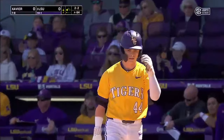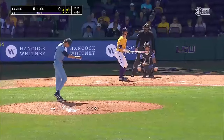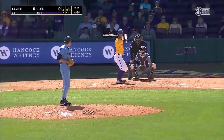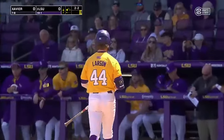Larson will take a little walk after missing with that swing. Two balls, two strikes, one out, a runner at third. No score, bottom of the fourth. Final game of the series between Xavier and LSU, the first time they've ever played before today. And Larson goes down on strikes. Boy, that is a big pitch.